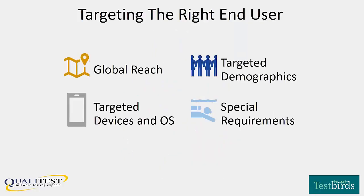Targeting the right end users. We already talked about this a bit, but this is more of a focus on how well we can target the end users. We do have over 300,000 participants globally, spread over 193 countries. When we talk about demographics, we have 60 different categories, but I'm just going to give a couple of examples: gender, education level, income level, age group, relationship status. It could be basically anything that you would define yourself as a person.